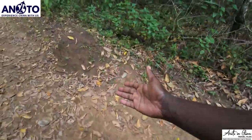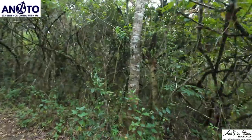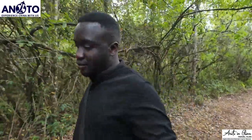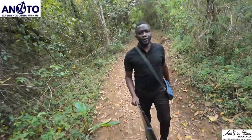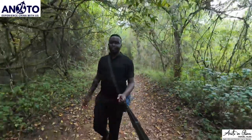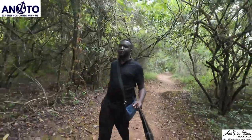You can see some hills, anthills, and the dense, thick forest around this place. The time right now is about 1:20 African time, 1:20 Nairobi time, Kenyan time. Here we are. So all alone in the forest. I remember we used to write compositions of adventures in the forest or some monsters in the forest.